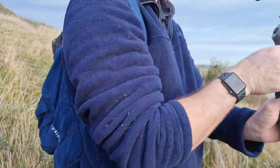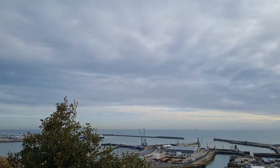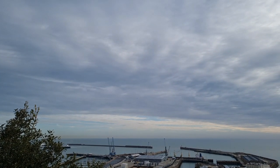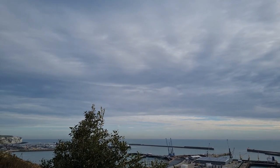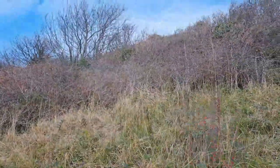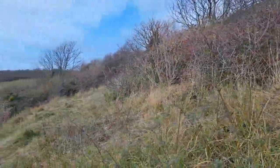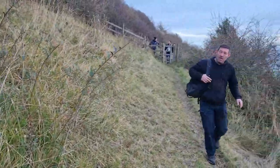What's that? Plane. Oh, it's over there. Is that a Spitfire? Yeah, it is actually. You get a lot of them because of the Battle of Britain. Spitfire, guys.